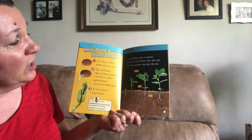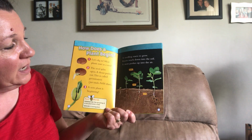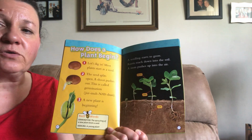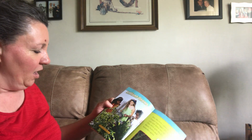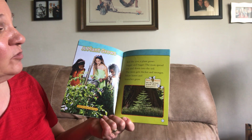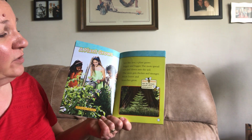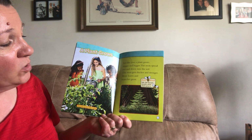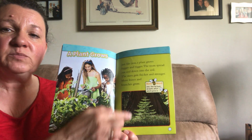A seedling starts to grow. Roots reach down deep into the soil. A stem pushes up into the air. So here we see the roots, and then this is the stem, and then there's the leaves starting. A plant grows. Watering a garden helps it grow. Just like you, a plant grows bigger and bigger. The roots spread out and down into the soil. The stem gets thicker and stronger. More leaves and branches grow. The top layer of earth is called soil, that's the dirt that the plants grow in. Now, some plants get super, super big, like this big, big tree back there.